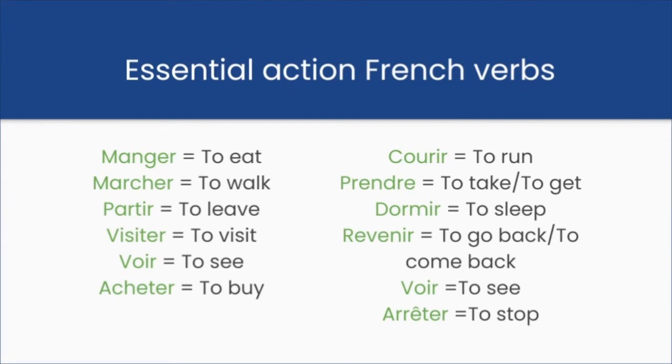All right, so let's start. Manger means to eat. Marcher means to walk. Partir, to leave. Visiter, you notice the Z sound, just like in framboise. Visiter, to visit. Voir, to see. Acheter, to buy. Courir, to run. Prendre, to take when you take something, or to get when you talk about food. Je prends un croissant, I'm getting a croissant. Dormir, to sleep. Revenir is to go back or to come back. I see that I left voir. And arrêter means to stop. So as I said, this is a list that I made, but you can feel free to look up and use other verbs for other situations.